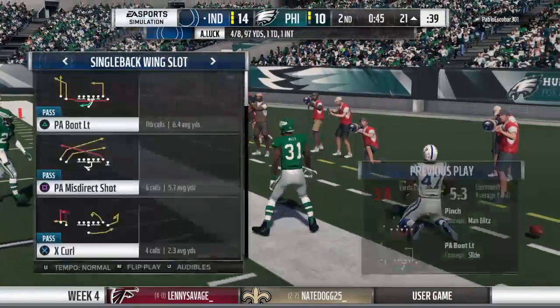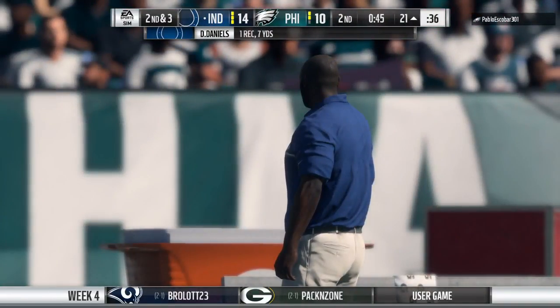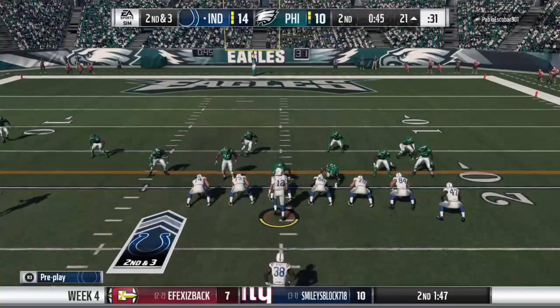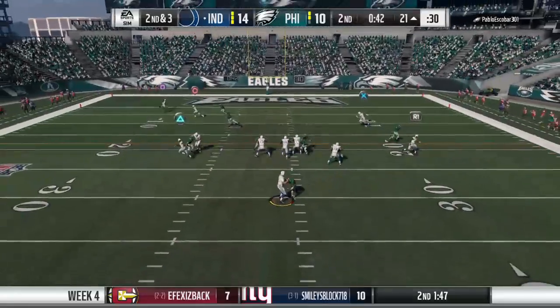7 yards, the pickup on the pitch and catch. So much goes into a successful play, doesn't it? How about that play action there, freezing the defense just enough to bring the tight end free downfield for the completion. Now a play fake, and it's locked.